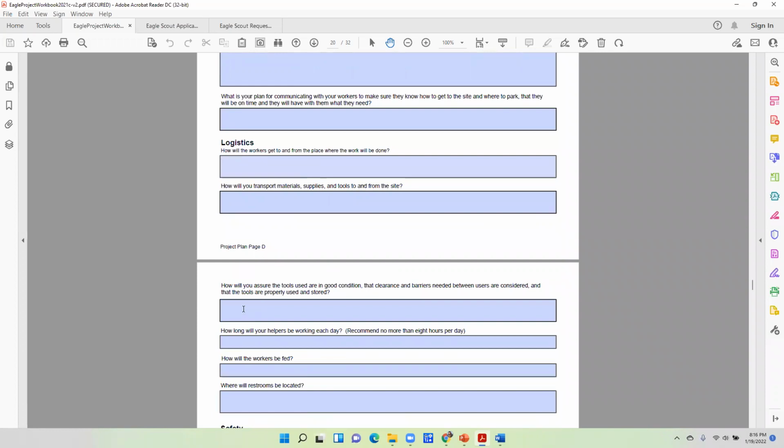Will you assure the tools are in good condition? That's a pretty strange question. It depends on, like, if the tool is beat up, like a hammer. Say if the head is coming up, about to come off the handle, then that would be a safety issue. Yeah, so you want to inspect the tools. If it's unsafe, don't use it.